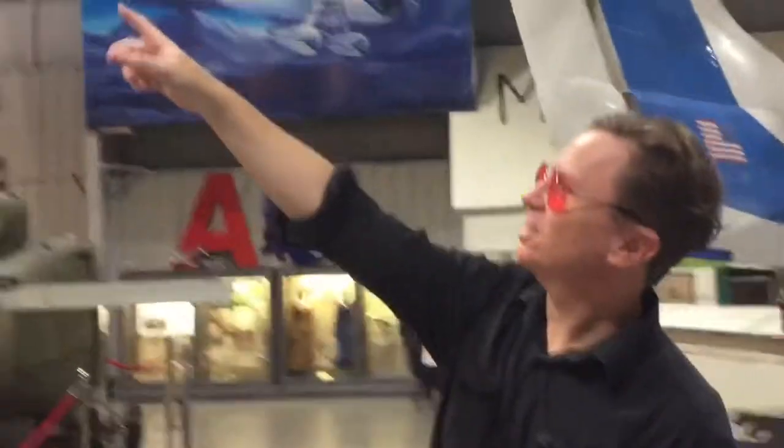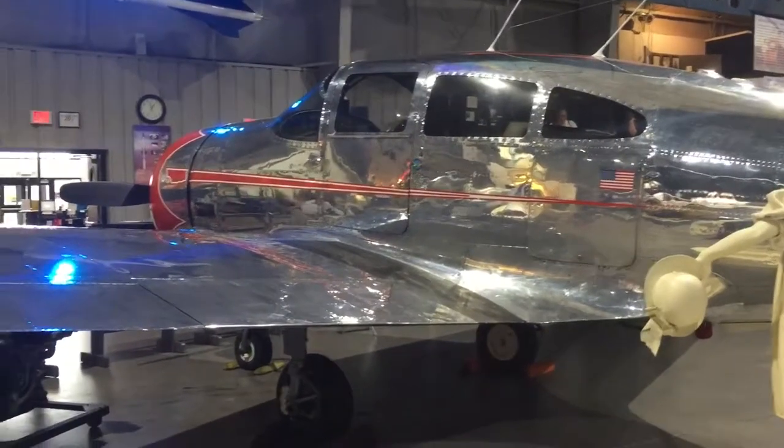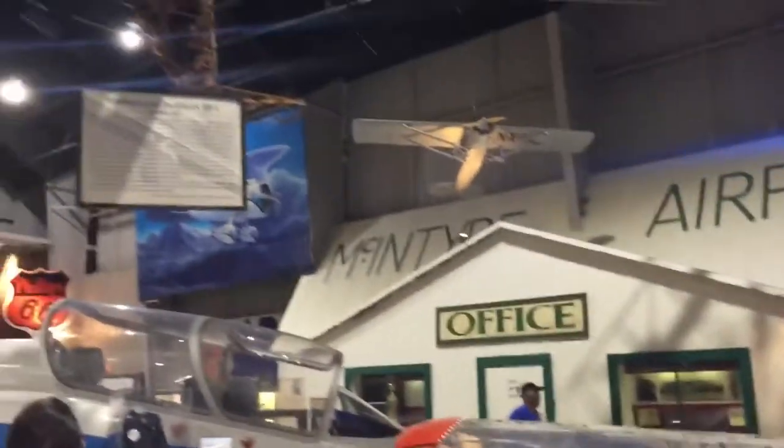One of the highlights of the exhibit is a replica of Tulsa's original Art Deco airport terminal, which was designed by Leon Senter, that I'm pointing to now. Our flight has evolved over the decades.